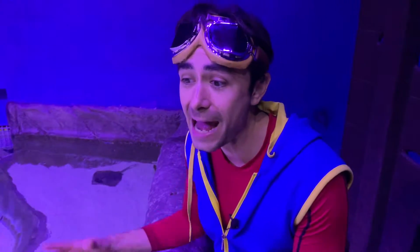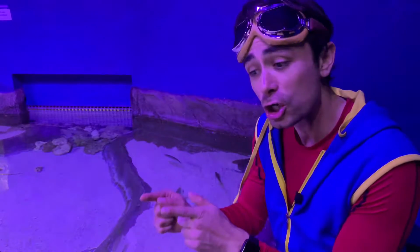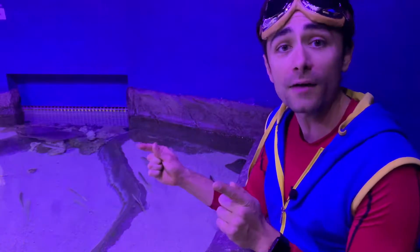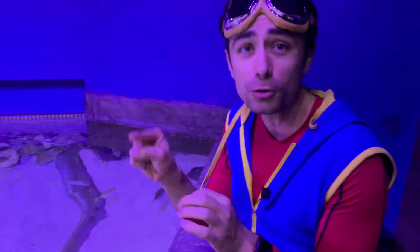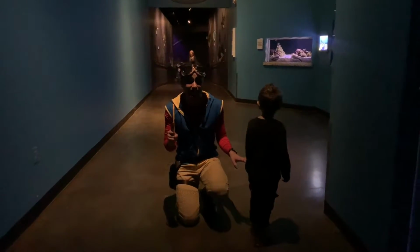Always remember to never touch wild animals if you're out in nature. It's okay here because this aquarium takes care of these animals, and it's okay to touch them. But animals, even animals like stingrays, in the wild can be very dangerous because they have sharp barbs on the end of their tail, and they can poke you and sting you. Ouch!